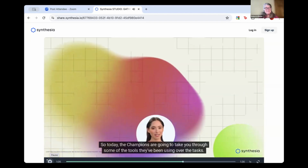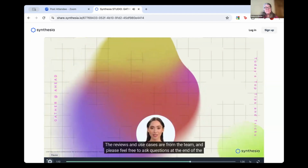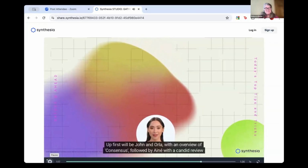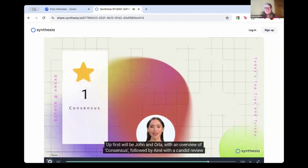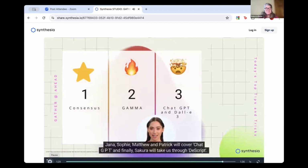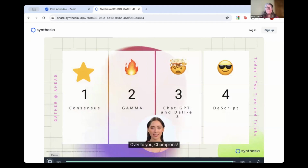So today, the champions are going to take you through some of the tools they've been using over the tasks. The reviews and use cases are from the team, and please feel free to ask questions at the end of the session. Up first will be John and Orla with an overview of Consensus, followed by Anya with a candid review of Gamma. Jana, Sophie, Matthew, and Patrick will cover ChatGPT. And finally, Sakra will take us through Descript. We hope you enjoy. Over to you, champions.